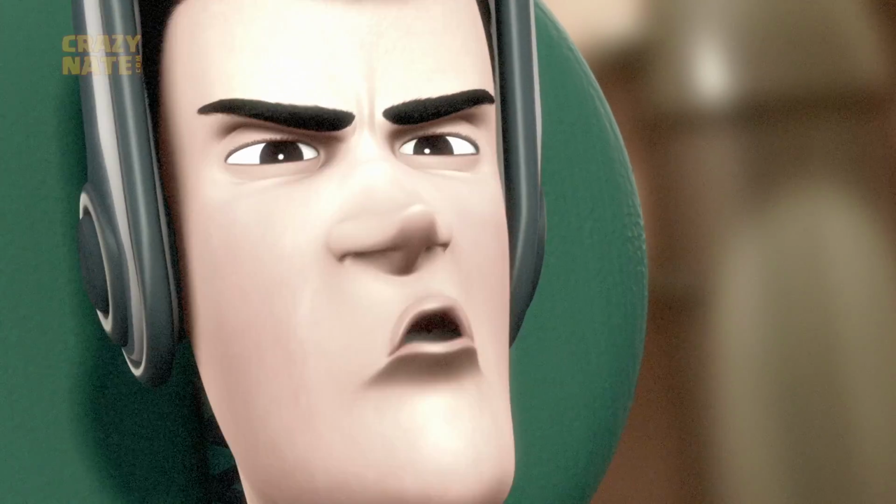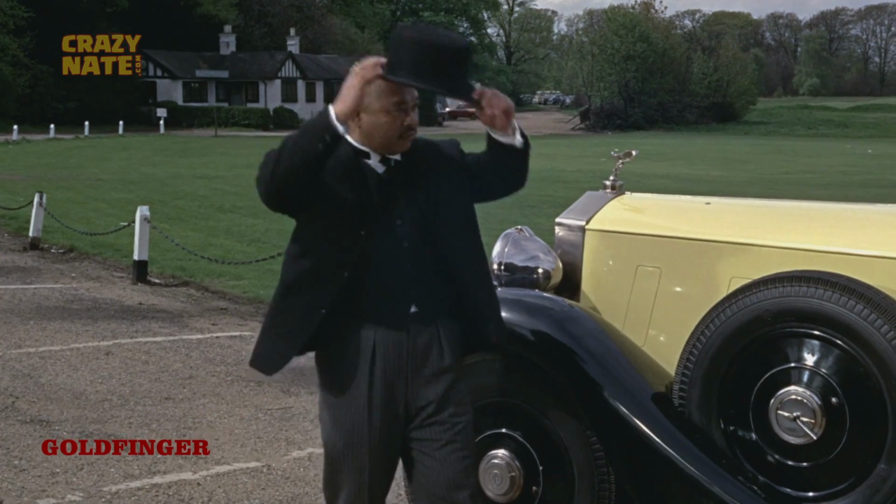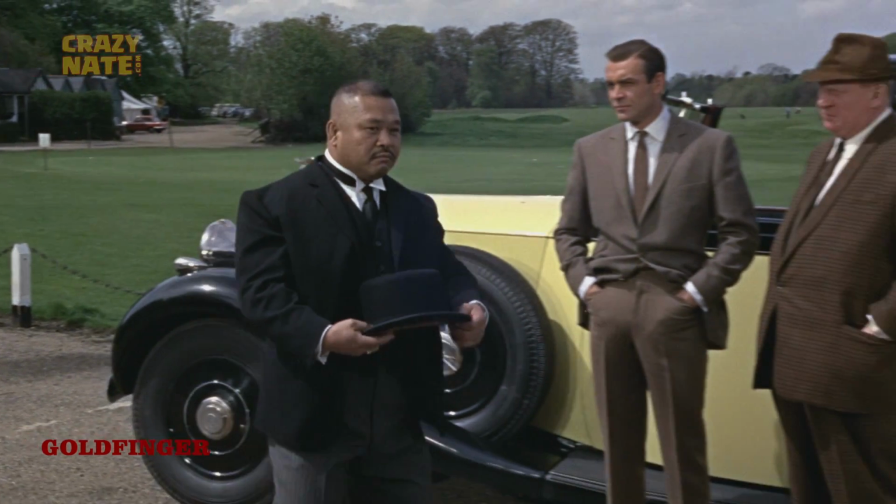This bad lip sync battle is a reference to the old action movies like Jackie Chan. Another bad guy in a different movie that wore a bowler hat was Oddjob from GoldenEye 007. Oddjob's hat also had special abilities.